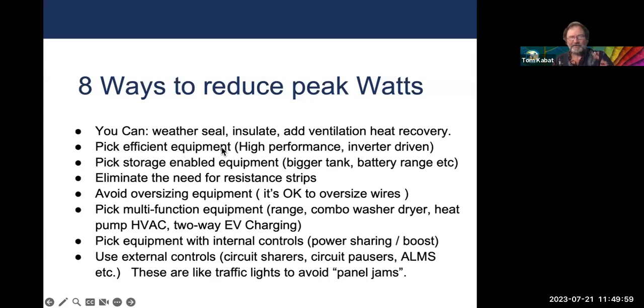You should pick efficient equipment, high performance, inverter driven equipment, the kind Sean was talking about. And you can pick storage enabled equipment. An example is a bigger tank on the heat pump water heater, because that tank of water is a big thermal battery. You heat it up and then it's nice and hot and it'll let you glide across the high rate periods in the evening and then recharge itself afterwards while still delivering you hot water every time you draw on it, because the storage tank is bigger or it's got a thermal mixing valve to help you out.